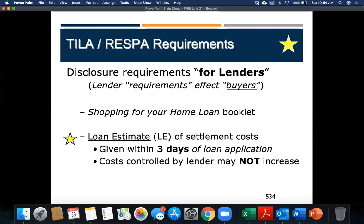Cost control by the lender: fees may not increase. They can't say they're going to charge you one thing and then charge you another. Questions?